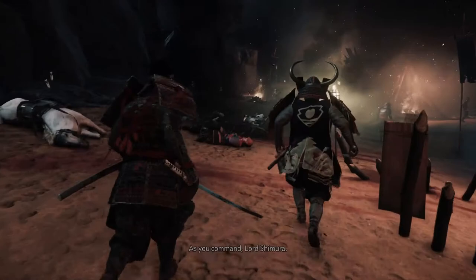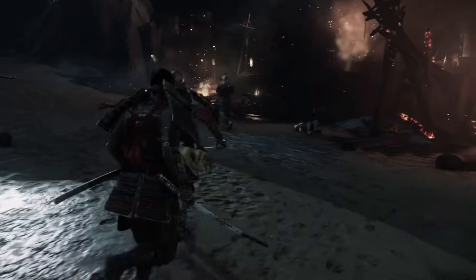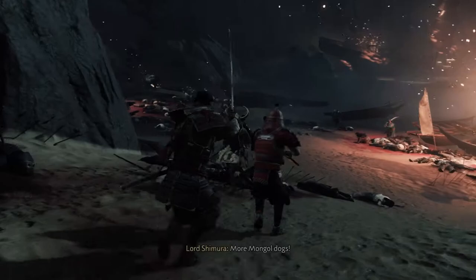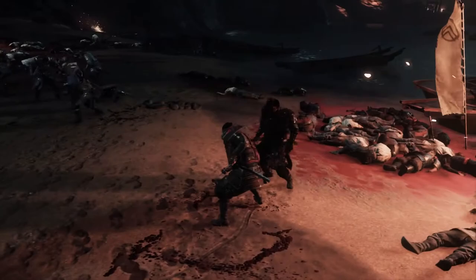At the beginning of the game, yourself, a number of other samurai, and your uncle, who's like the head samurai of the island of Tsushima, are attempting to repel a Mongol invasion, but it doesn't go well, and you're pretty much the last remaining samurai. The goal then for the rest of the game is to get the Mongols out of the island. And story-wise, Jin is battling with the idea that he can't really repel them by the normal means.